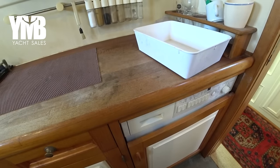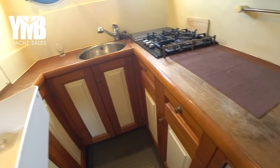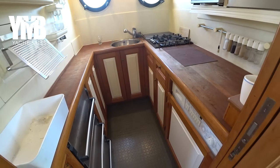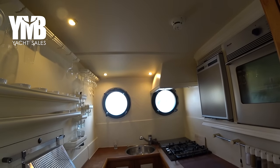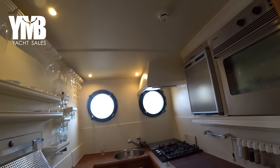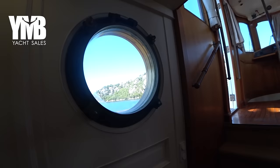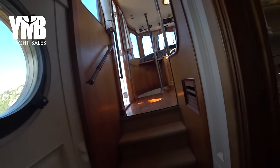So that's the small nice galley. This is one of the trays of the refrigerator that we just saw. Last look at this galley. It has two port lights which you can open, and an electrical extractor up there, so you can enjoy a lot of fresh air. Just in front of it, in the corridor, there are also port lights, so if you wish, you can open them and have some ventilation.